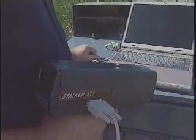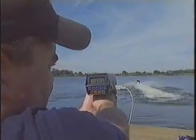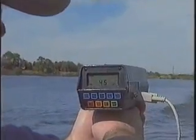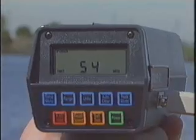In addition to endurance testing, we also do full performance testing with Stalker radar to ensure that our engines meet or exceed OEM specifications and performance levels. According to our customer feedback and our data thus far, that's certainly the case.